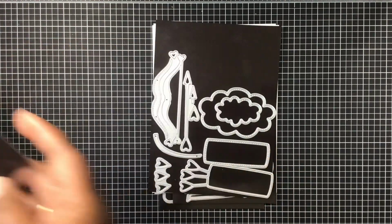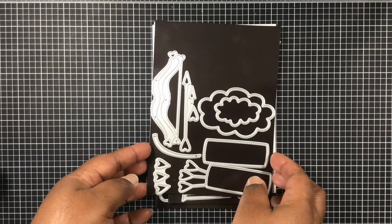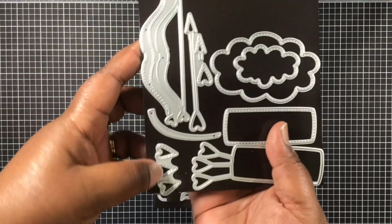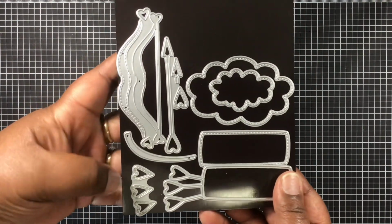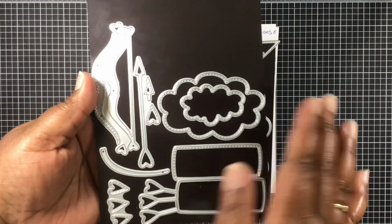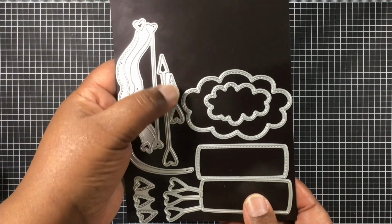All right, and the Giant Ginger add-ons are the exact same thing with an exception of these hearts here that go on top of the arrows that's in the quiver. They are stitched. The other ones were too small, but very cute set. Everything else is the exact same. All right. Oh, and this one has stitching on it too, both of those.